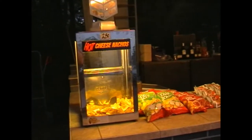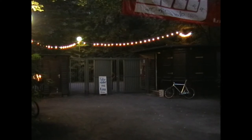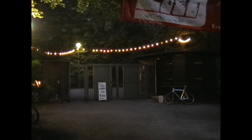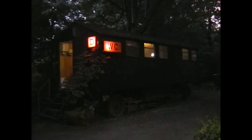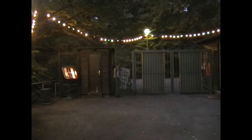The cinema's now going to open. So you can see the suggestion there.